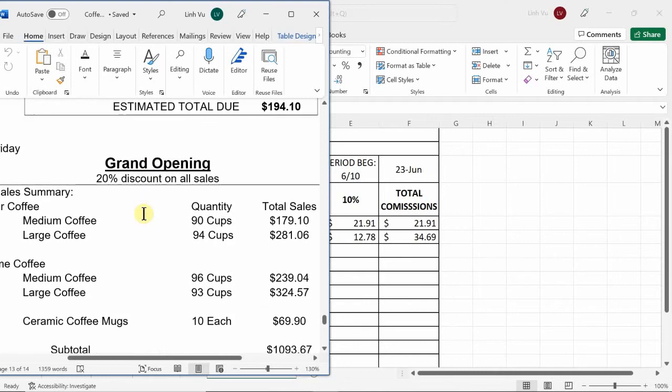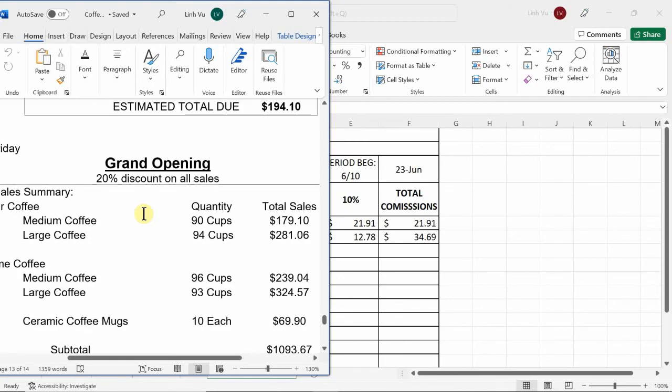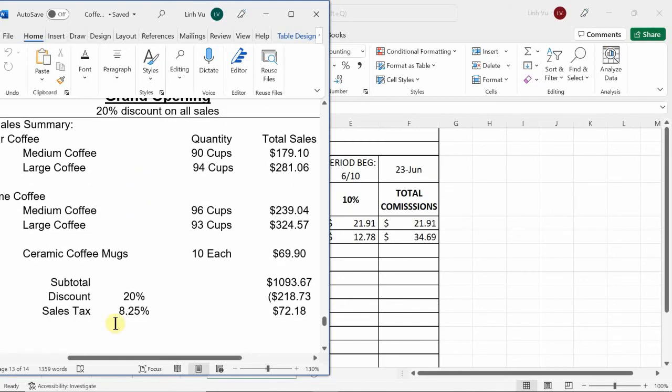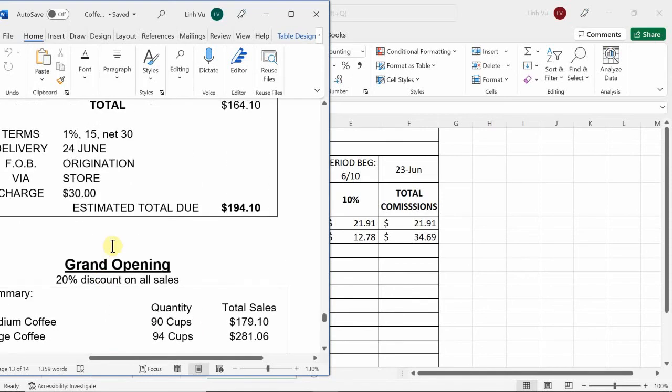So, last thing that we have here is going to be completing our grand opening sales this day, right? Where we had another 20% discount here. We sold 90 regular medium cups, 94 large regular cups, 96 medium Supreme coffees, and then we have 93 large Supreme coffees, 10 coffee mugs sold, 20% discount in tax. Okay?